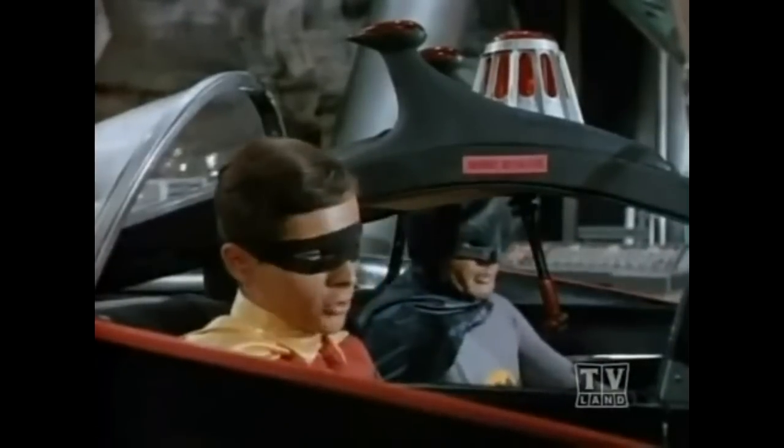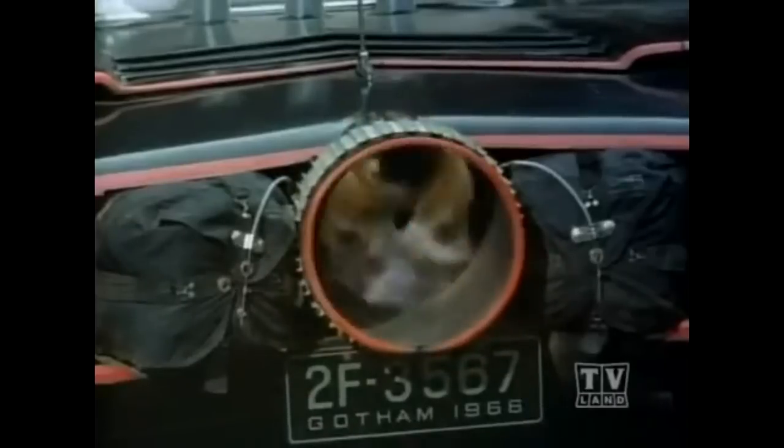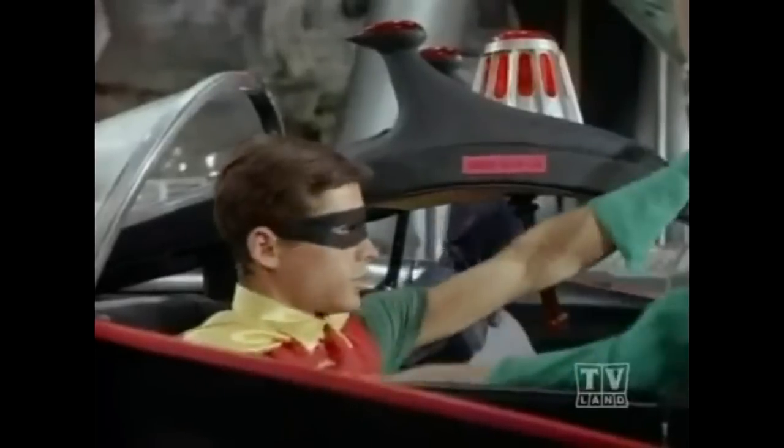Batteries to power. Turbines to speed. Here, ready to move out.